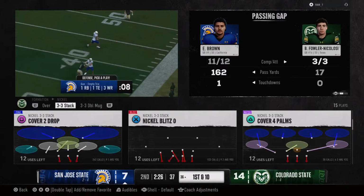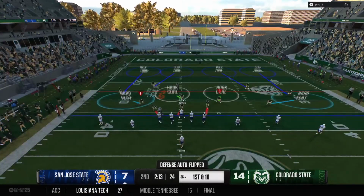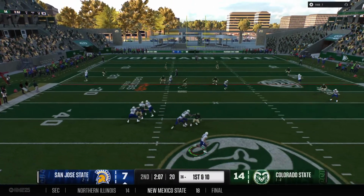They look like they could execute that throw in their sleep. The quarterback took his steps, threw it on time. Great route by the receiver. Nice job securing the catch. They'll snap it from the 36. They've got a 1st down. He's going to pass.